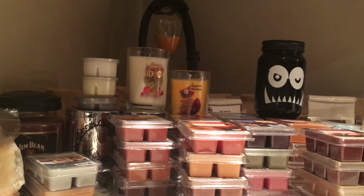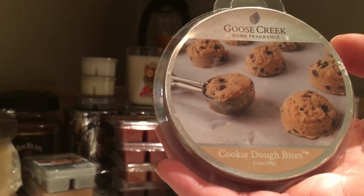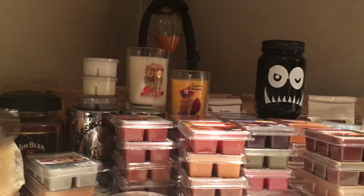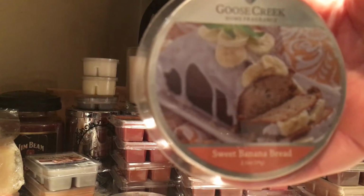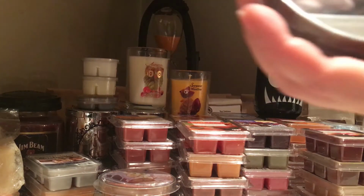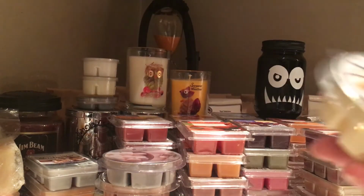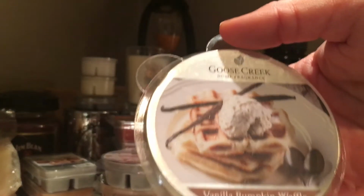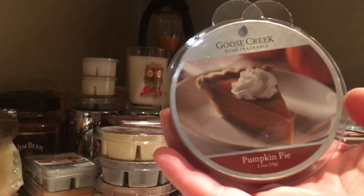And then these are all I bought with my friend Ramona. Cookie dough bites. Sweet banana bread. Campfire marshmallow. Vanilla pumpkin waffle. And lastly from Goose Creek, pumpkin pie.